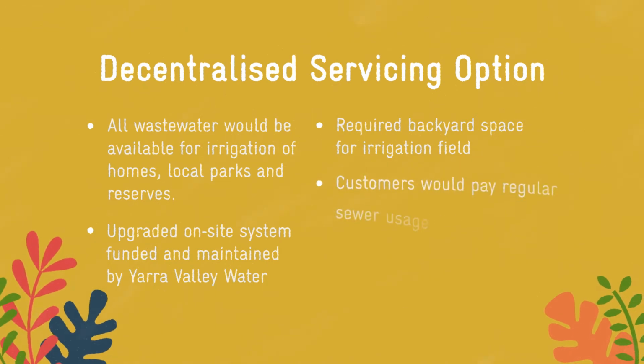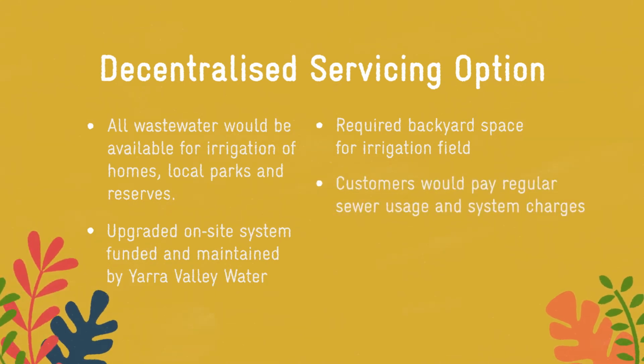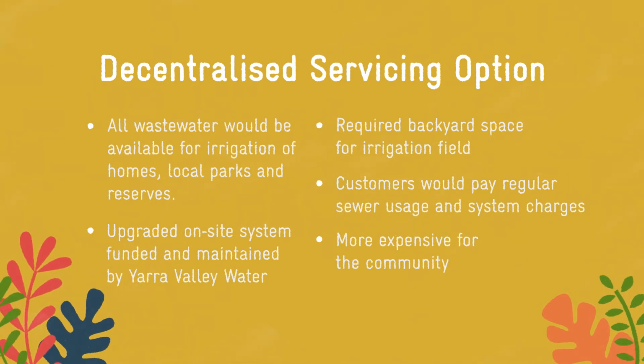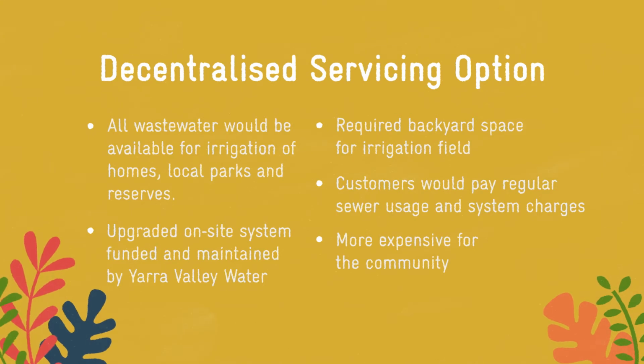Customers would have to pay regular sewer usage and system charges. Furthermore, our analysis indicates that this option is likely to be more expensive for the community, especially as Monbulk grows. This is a new service that is not currently offered by Yarra Valley Water.